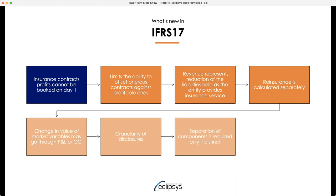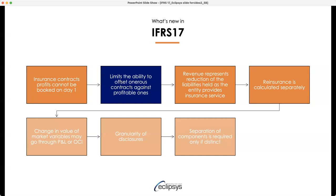Under IFRS 17, profit is measured at start as the expected profit to be earned as services are fulfilled. It is adjusted for changes in variables affecting future coverage cash flows. It accretes interest based on day one discount rates. It limits the ability to offset onerous contracts against profitable ones.